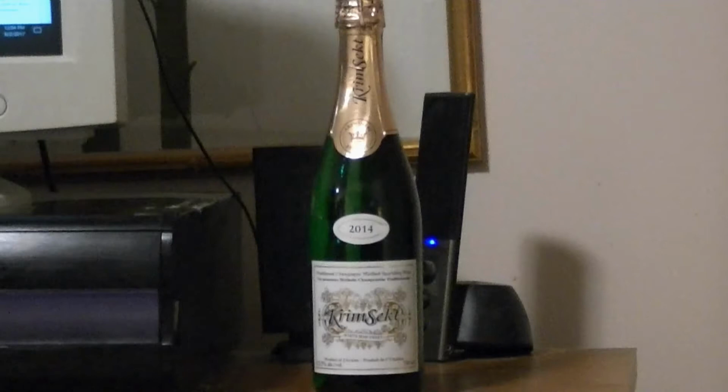And basically, it's a good wine. If you want a champagne style and you want some sweetness to it, and you don't want to pay the price because the Moët & Chandon Imperial Nectar is $75, this is only roughly $20. And believe me, the Moët & Chandon is not 3.5 times better than this wine. So I would recommend it.